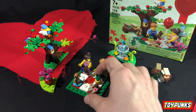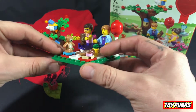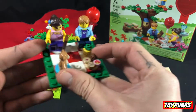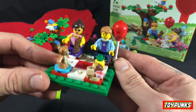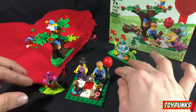Alright, we're done, everyone. And I have to say, like a Cupid's arrow, this set's pretty straight. I like it. It's pretty cool so far. Honestly, in all seriousness, though, I do like the set. I think it's cool. It's got a lot of little features, a lot of cool little details to it. It was a fun little build, easy little build, and it was pretty clever.